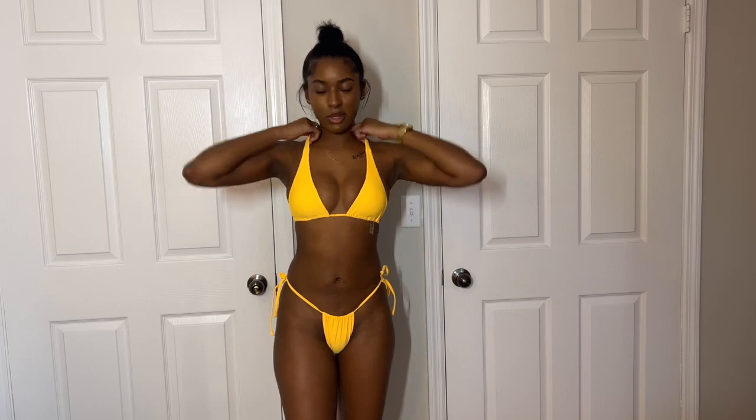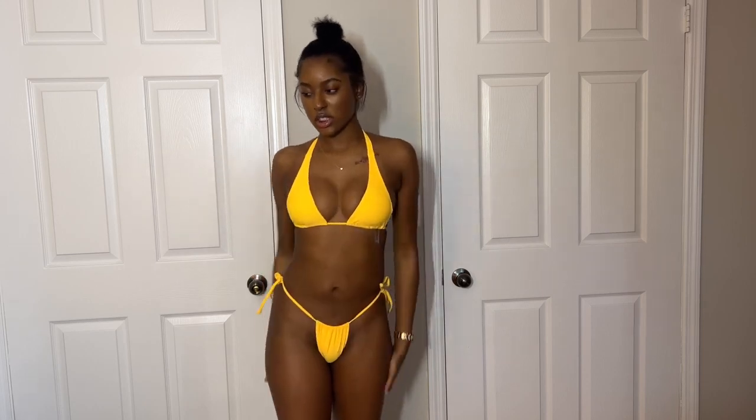All right, so next bikini, I got this super cute yellow bikini. I thought this would look so nice on my skin tone because I just feel like yellow goes good with melanin, you know what I'm saying? So it definitely gives me that rich chocolate skin tone with this bikini on. I love it. If I could wear bikinis for clothes, I would, because I feel like bikinis are made for me.